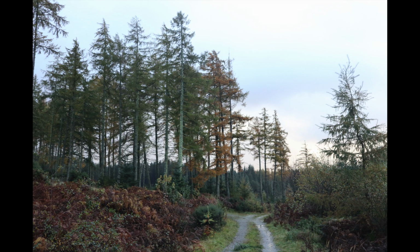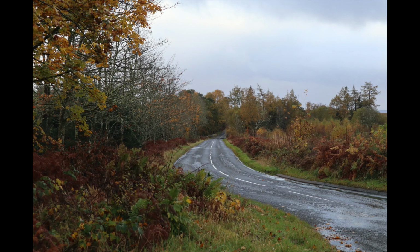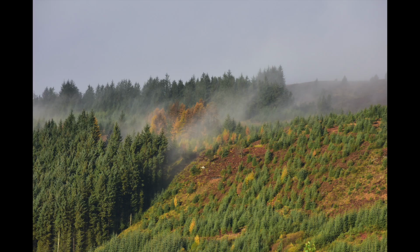The purpose of this was to try and catch some autumn settings, try to get the red and the brown leaves. It's something I didn't manage to capture last year.